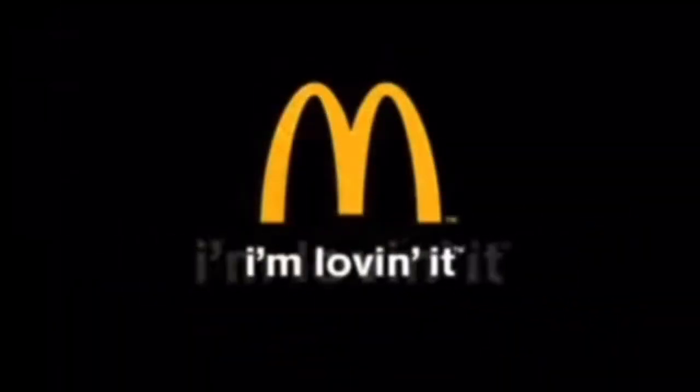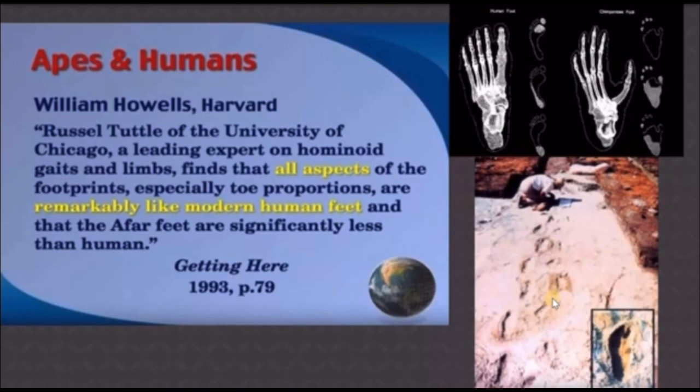And that the Afar feet are scientifically less than human.